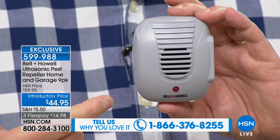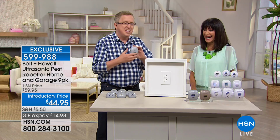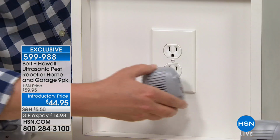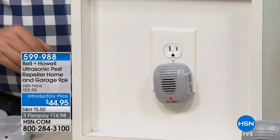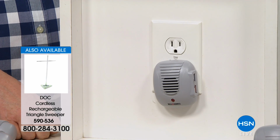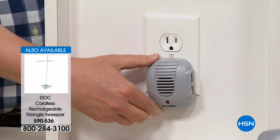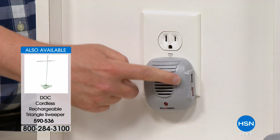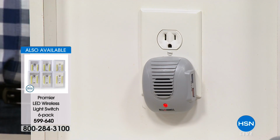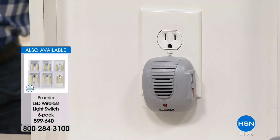We don't really know what it sounds like, but I want to show you the installation process and how easy this is. Don't blink. Watch, here's what you do. You plug it in and you're done. That's it. Now, next month you want to do nothing. All you want to do is make sure that little red light goes on and off, and that means it has electricity. And every time it does it, it sends out that sound, and it's chasing them away, sending them to parts unknown.